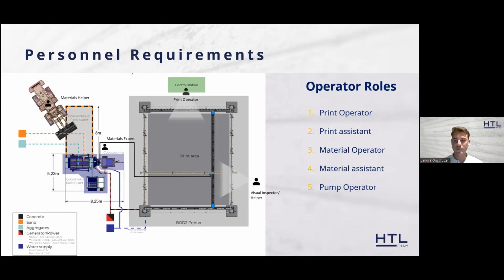Then secondly would be someone that helps on site, which we would call a print assistant or a material assistant. So that's just a general laborer around site. With the cavity wall construction that we currently employ, that would essentially entail placing wall ties, etc. And then you have a pump operator.